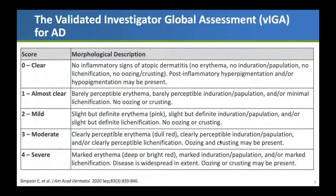And something that you can use in your office situation, which is also used in almost every clinical study looking at treatments for atopic dermatitis, and that is the Validated Investigators Global Assessment for Atopic Dermatitis. And you can see here it's scored from 0 being clear to 4 being severe. And you can see on the slide the different morphologic description. And in most clinical studies, what they're looking at is what percent of patients on a particular treatment go to 0 to 1, or clear or almost clear. And usually in studies with moderate to severe atopic dermatitis, there has to be at least a 2-point change.